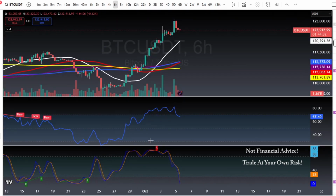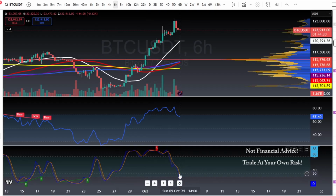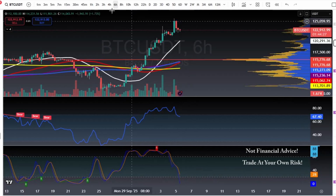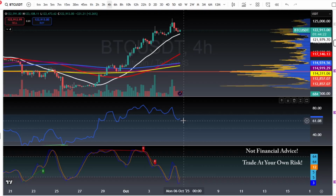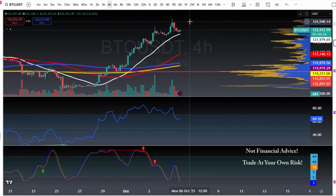The 6-hour chart, we're getting low now on the stochastics. We might still need some time to reset. And on the 4-hour chart, we see that the stochastics are resetting here. They're starting to point up. We're close enough to the 21 moving average where we could continue to go up here.